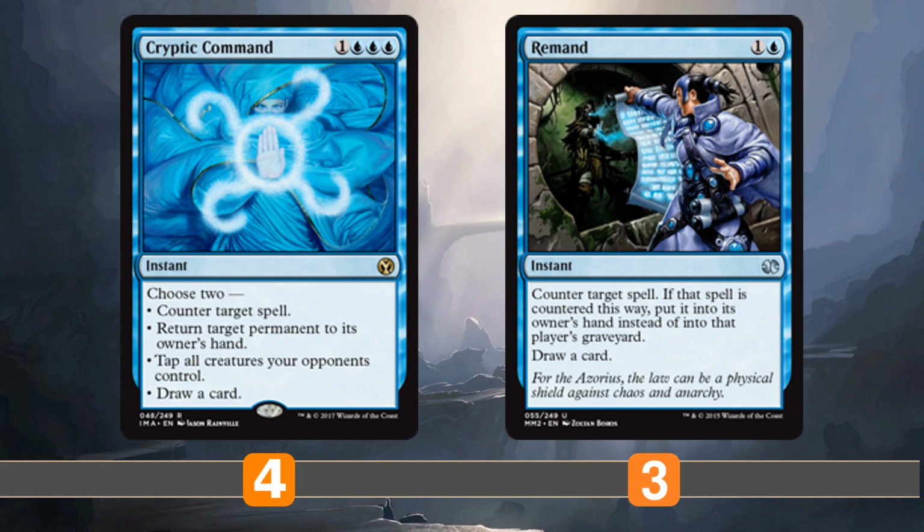Then we got three copies of Remand as well, because when we're mana denying our opponent, Remand is going to be effective for a good majority of the game because it's going to be very hard for them to recast the thing we remand if we're denying their mana.